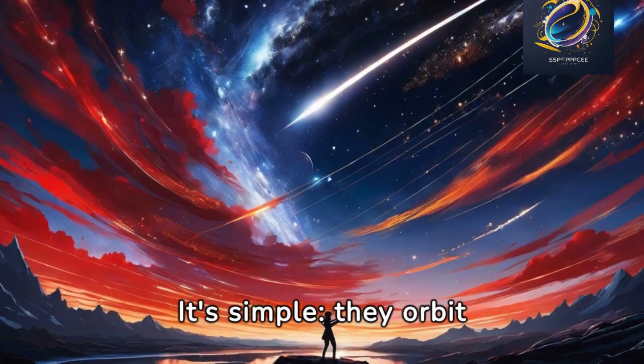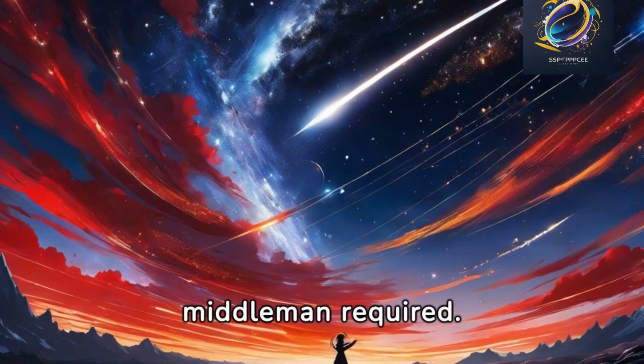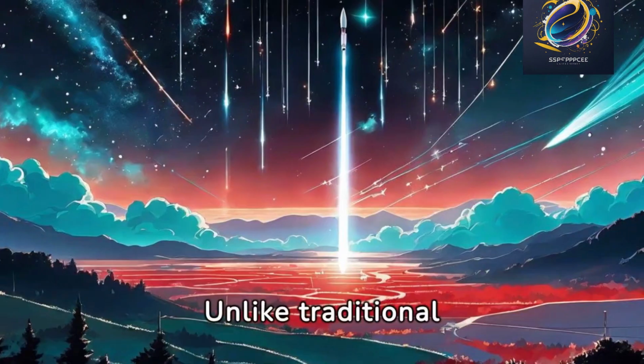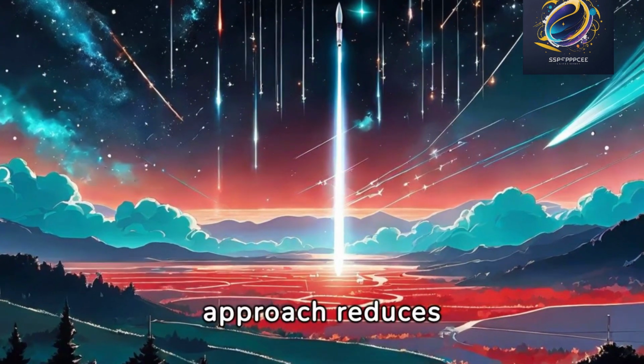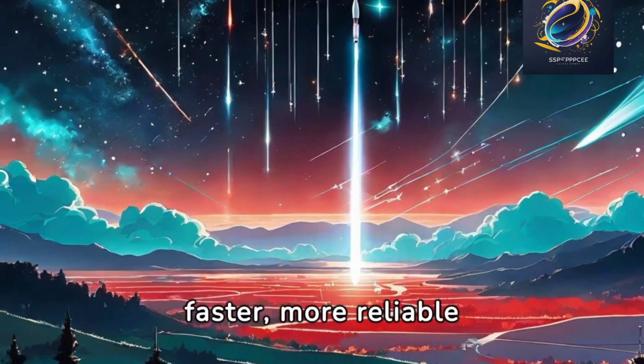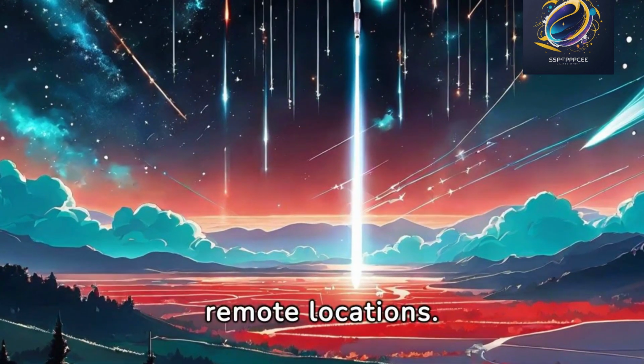It's simple, they orbit Earth low enough to communicate directly with your cell phone, no middleman required. Unlike traditional satellites, Starlink's low Earth orbit approach reduces latency. This means faster, more reliable connections, even in the most remote locations.